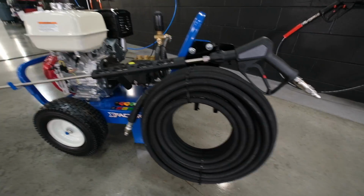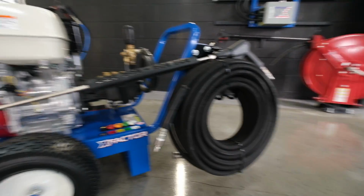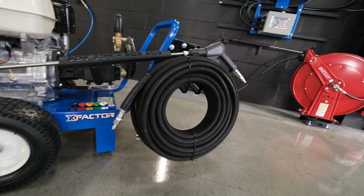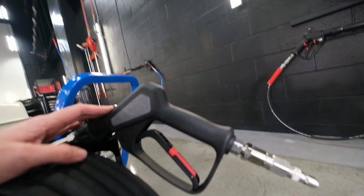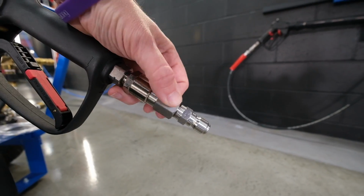So what we did here is instead of just having the 50-foot hose that would normally come with a unit like this, we went 100 feet. It's a dual wire braid hose, so this is extremely durable and it's gonna reach an entire tractor trailer. We also use our preferred ST2305 trigger with the high pressure Mosmatic swivel coming in.